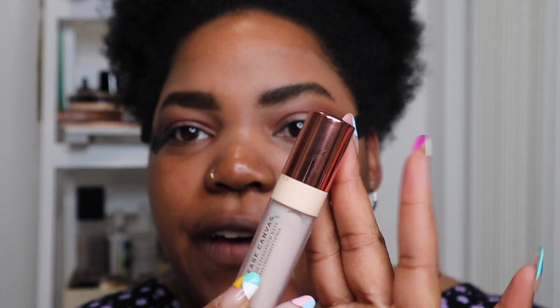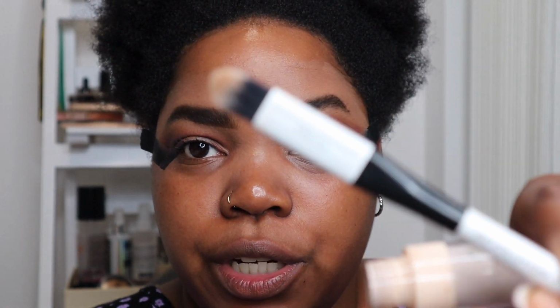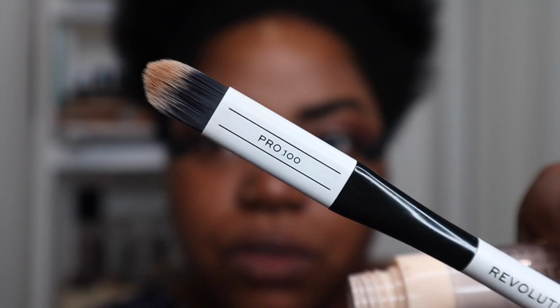This is the fairest one that they do, and the reason I use the lightest one is just because I feel like it helps the colours really pop when I put them on top of it. So I'm going to show you guys how I use it. You can go straight in with the applicator, but I prefer to use my Pro Brush in 100 just to make sure everything is smooth and seamless, and I feel like I get a bit more control.